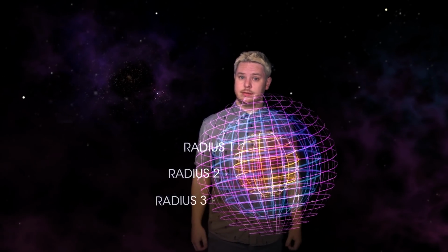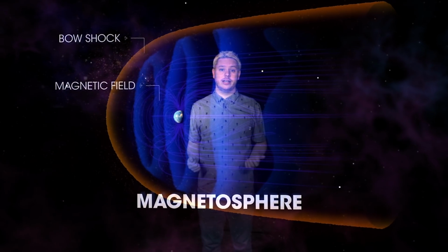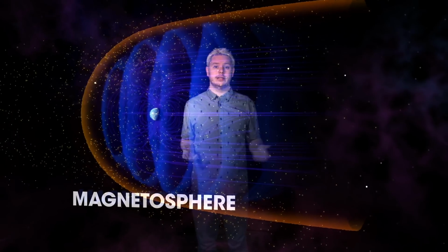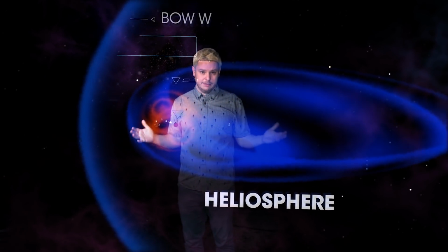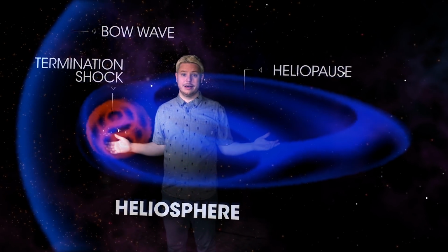bubbles. Our first bubble is the magnetosphere, Earth's invisible magnetic field that protects us from high-energy particles and radiation from the Sun, allowing life as we know it to develop and thrive. The next bubble, just past the solar system, is the heliosphere, the edge of the Sun's influence, where the particles and fields of interstellar space take over.